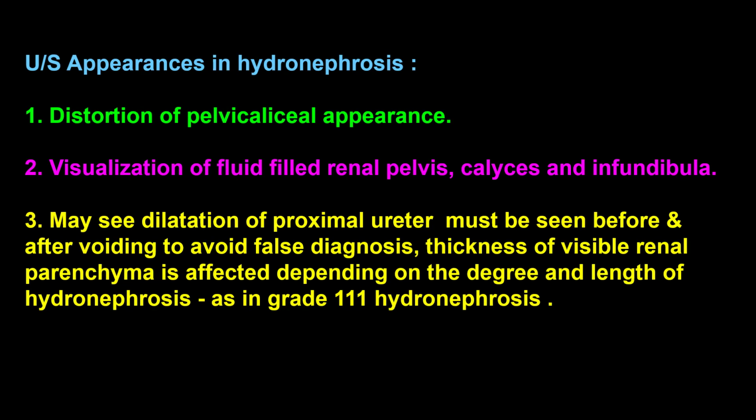Ultrasound appearance in hydronephrosis: distortion of the pelvicalyceal appearance, and visualization of fluid-filled renal pelvis, calyces, and infundibula. Dilatation of the proximal ureter may be seen. It must be seen before and after voiding to avoid false diagnosis. Thickness of visible renal parenchyma is affected depending on the degree and length of hydronephrosis, as seen in grade 3 hydronephrosis.